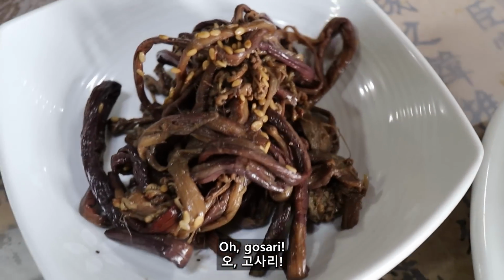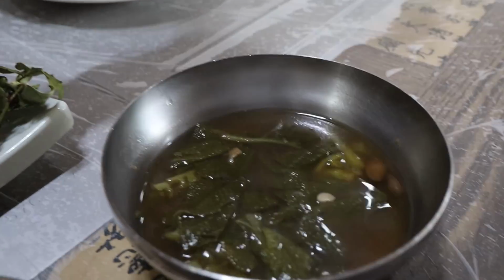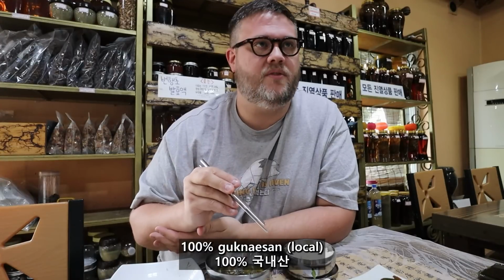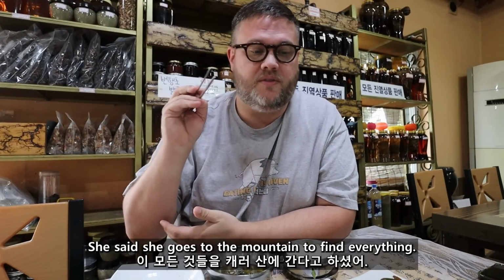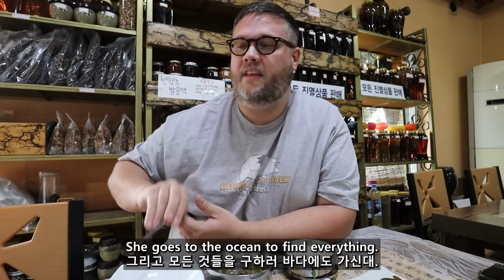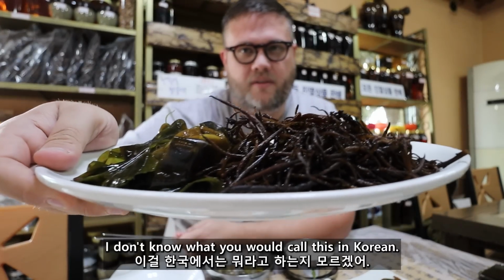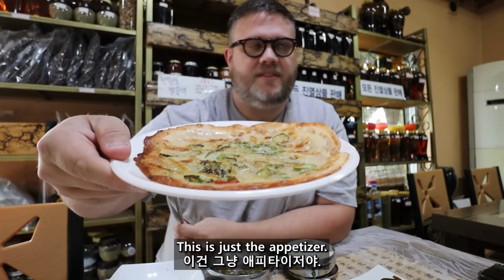Dosari. She makes it all herself. Wow. Everything handmade, 100% domestic, and it's actually surprising. She said she goes to the mountain to find everything. She goes to the ocean to find everything. We have this huge, beautiful plate of seaweed. I don't know what you would call this in Korean. I'm sure there's a name for it. We also have beautiful jeon. This is just the appetizer.